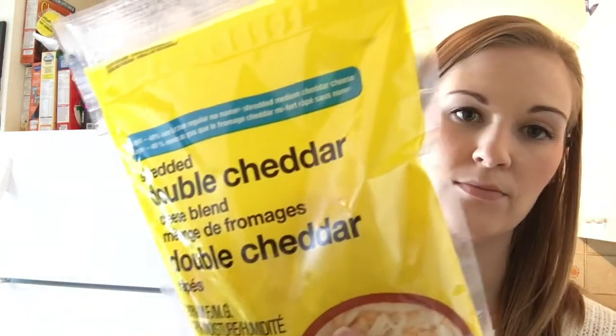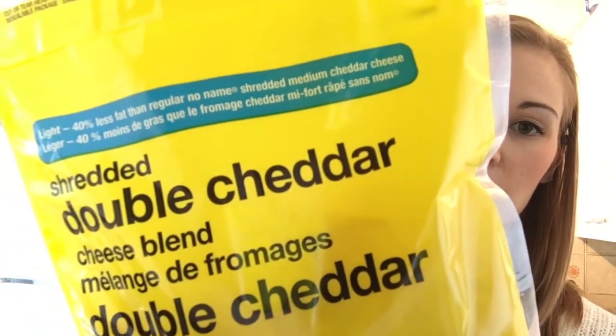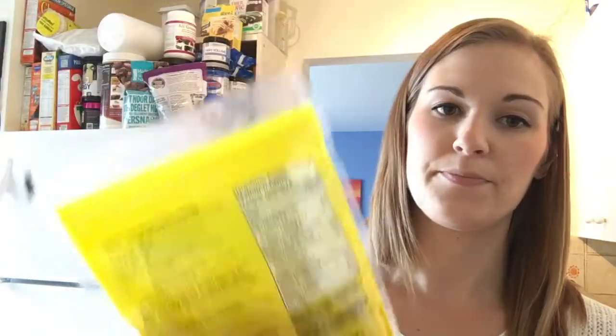So I got this double cheddar shredded cheese blend, which is 40% less fat. And I actually don't mind low-fat cheese. It has 5 grams of fat, 1 carb, and 9 protein for 30 grams, or a quarter of a cup.